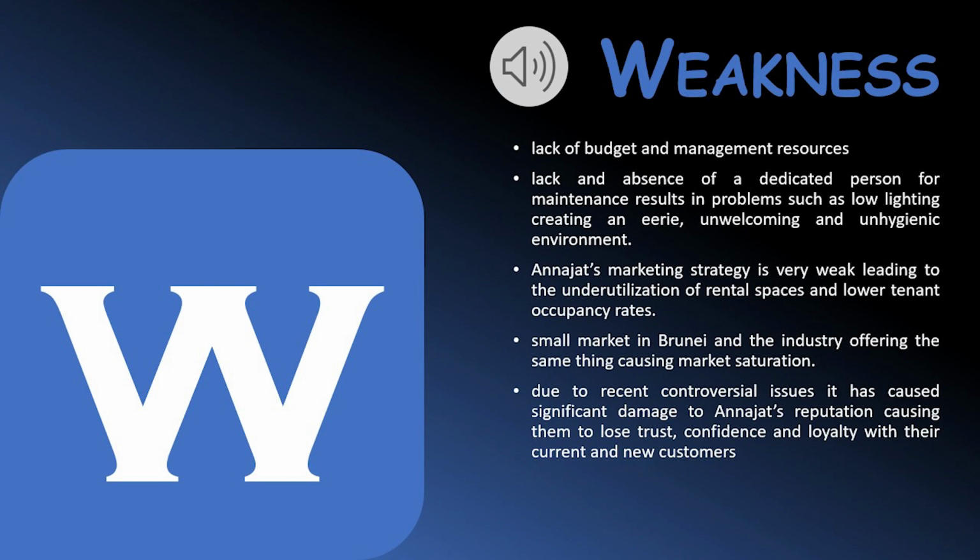Moving on, Annajat's marketing strategy is also very weak, leading to the underutilization of rental spaces and lower tenant occupancy rates. And also there is a small market in Brunei and the industry offers the same thing, causing market saturation. What I mean by this is that there are a lot of malls in Brunei, and with its small population, every mall offers the same brands or same tenants, which creates market saturation.